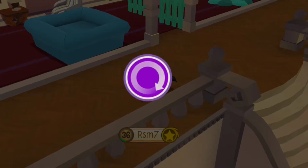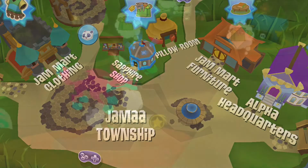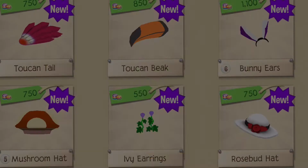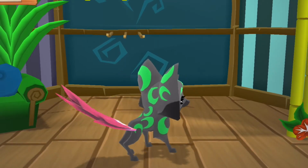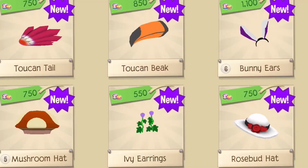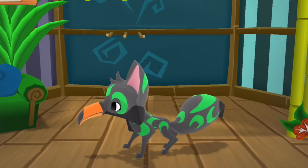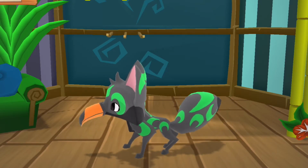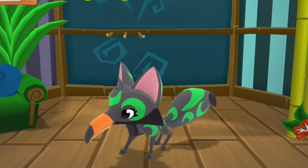But let's go check out some of the new changes at the furniture shop, or Jamart Clothing. So let's see what new stuff they've added in here. Well, they seem to be very into toucan stuff. See this toucan tail, which is kind of interesting. I don't know why they're so into toucans now. I think it's because of the new ammo that's coming. But then we have the toucan beak, which is really awesome, because you have this cool beak and a really long nose now. I'm definitely going to use this in my outfit for this video because it is adorable.